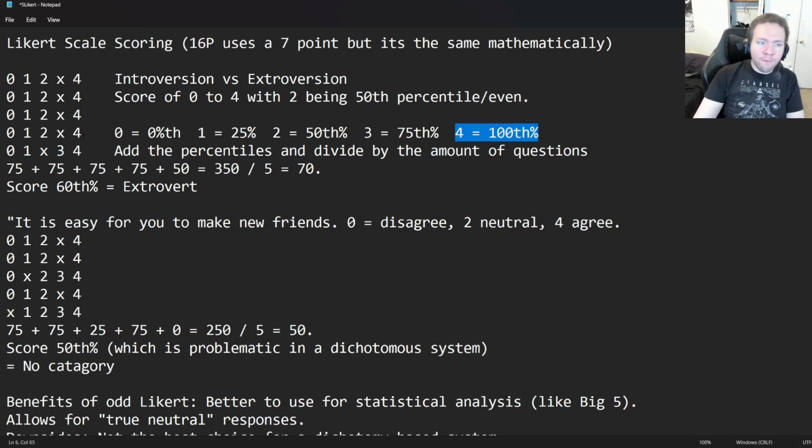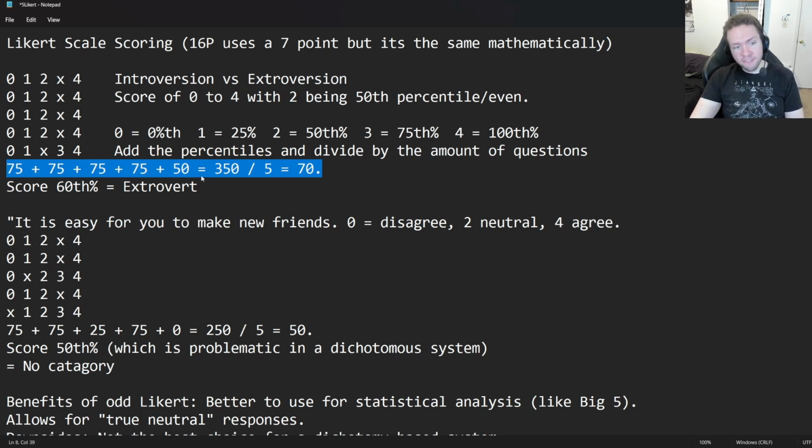So let's say we have 5 questions that are all attempting to measure extroversion. Over here, you can see that someone responded with a 75th percentile score 4 times, and then a 50th percentile score. What that would look like mathematically is 75 plus 75 plus 75 plus 75 plus 50 equals 350. Divide that by 5, and you get the 70th percentile. So on this particular questionnaire, this person scored in the 70th percentile in extroversion.